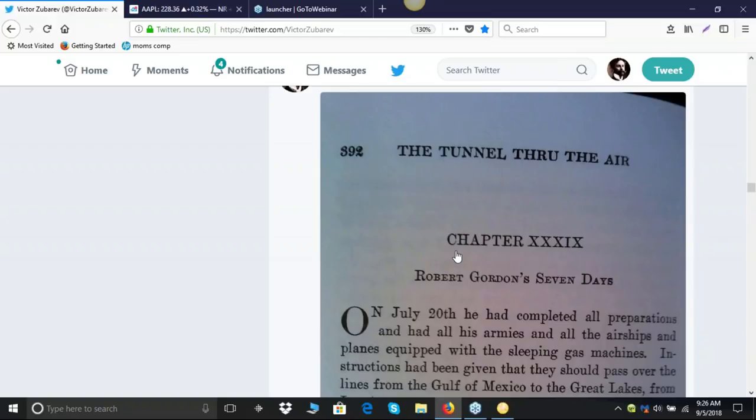Where chapter 34 should be, if you look at the way the Roman numerals are sitting here for chapter 34, it looks like a misprint, right? It looks like 39. Yeah, that was done on purpose, because Robert Gordon, who is the main character in the book, the title of the chapter is 7 Days. So there's a reference to seven.